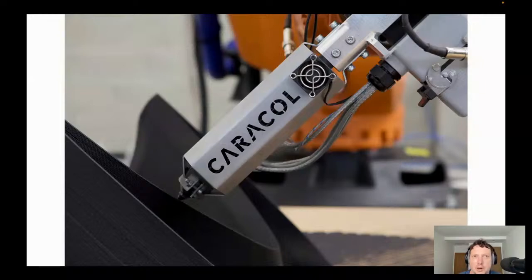And I think a lot more could become available. We saw swimming pools a few months ago. We still aren't clear if people are actually 3D printing swimming pools or the molds for them. But still, there's a lot more possible with these medium format, large format systems.